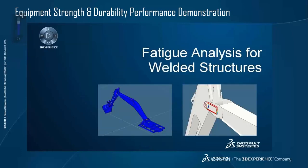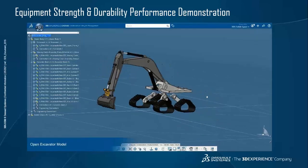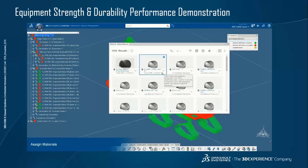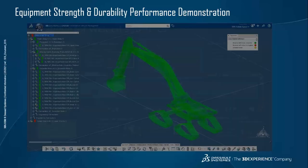So this is fatigue analysis for a welded structure. This demonstration also gives you an idea of the workflow, that is model abstraction, and how the GUI is going to look, wherein you have a model tree and tools at the bottom. Like I said, the software is intuitive, so it will keep on guiding you. We will come to know in the next part of the video.